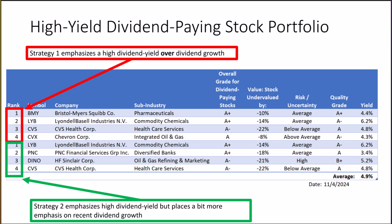The 4 high-yield stocks we bought last week while implementing strategy 1 are Bristol-Myers, Lyondell, CVS Health, and Chevron. And the 4 high-yield stocks we bought last week while implementing strategy 2 in green are Lyondell, PNC Financial, HF Sinclair, and CVS. This last week's purchases have an average yield of 4.9%, with Lyondell coming in at the highest with a 6.2% yield.